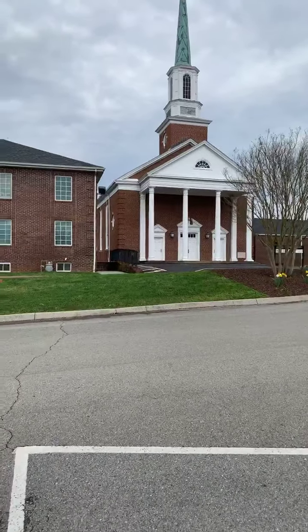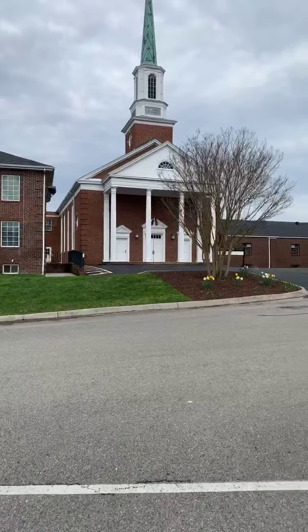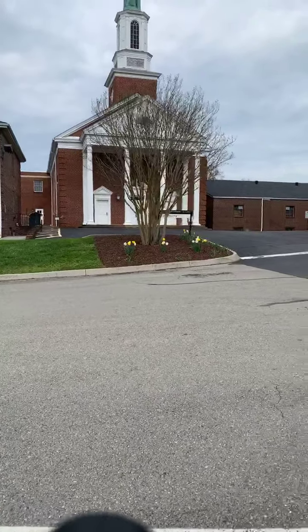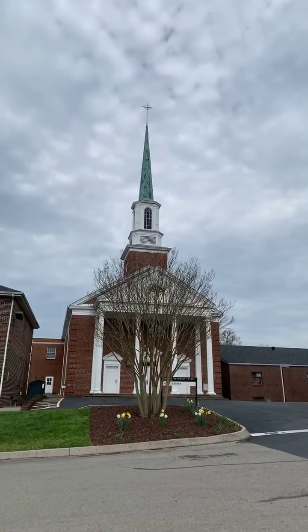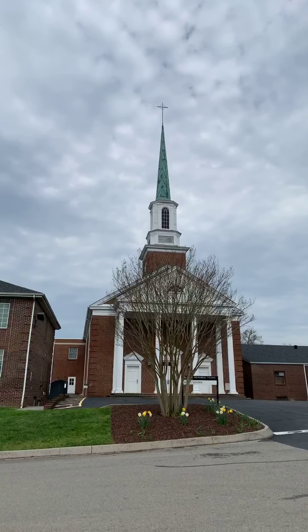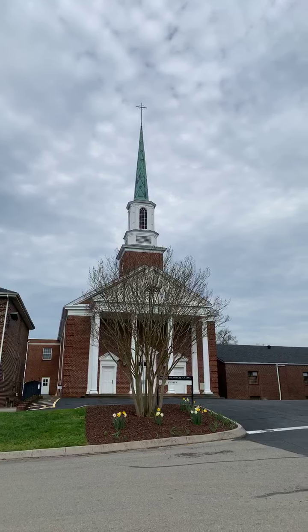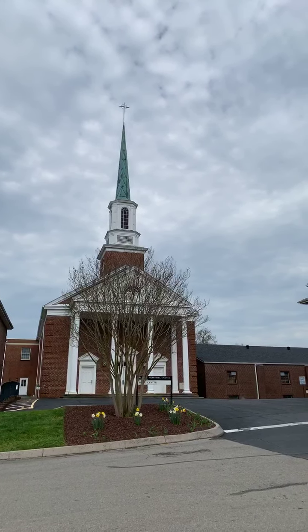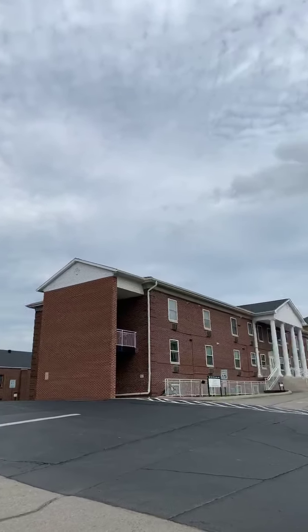And next to Myrtle Hall, you see our Alumni Memorial Chapel. The steeple on top of the chapel is the highest point on campus, and this was where we did chapel back in the day. Unfortunately, we can't use it right now because of health code concerns, but it is one of the most beautiful parts of campus, and we really love it.